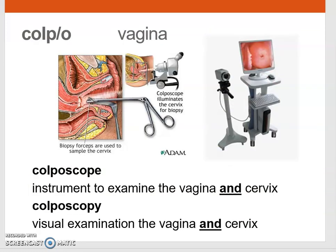And the other term we have for vagina is colpo, and we see that illustrated here. It's primarily used around the term colposcope, which is an instrument to examine the vagina and the cervix, and a colposcopy, which is the visual examination of the vagina and the cervix.